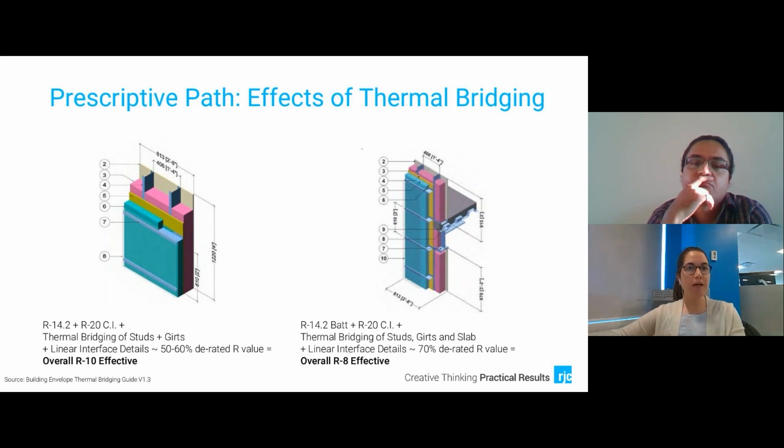So let's take a look at the effects of thermal bridging. In the image on the left there, you can see it's just a regular wall assembly. And so that insulation, let's just say the nominal value of that insulation, it does add up to around R34. As soon as you take into account the effects of the studs and the girts and all that, you actually end up with only R10 effective. So you can see, heat loves to move through metal. It's highly conductive.